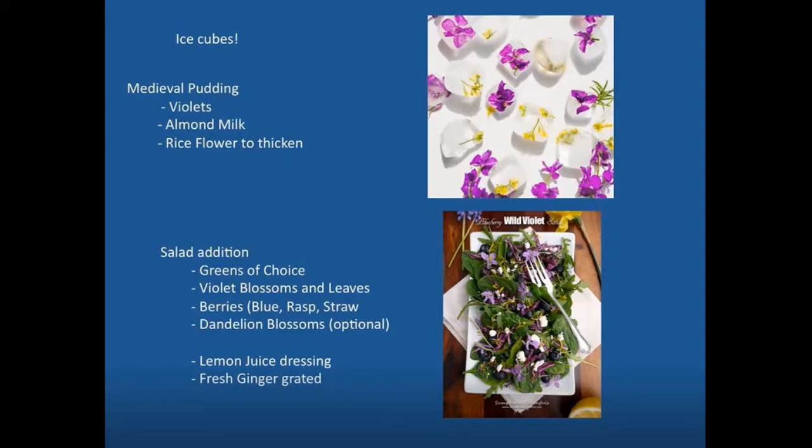You could use lemon juice as a kind of dressing drizzled on top, and you could add some fresh ginger grated on top in addition. Of course, you could always use a different type of dressing if you chose, but I tend to stay away from free use of oils. Lemon juice is a great dressing option.